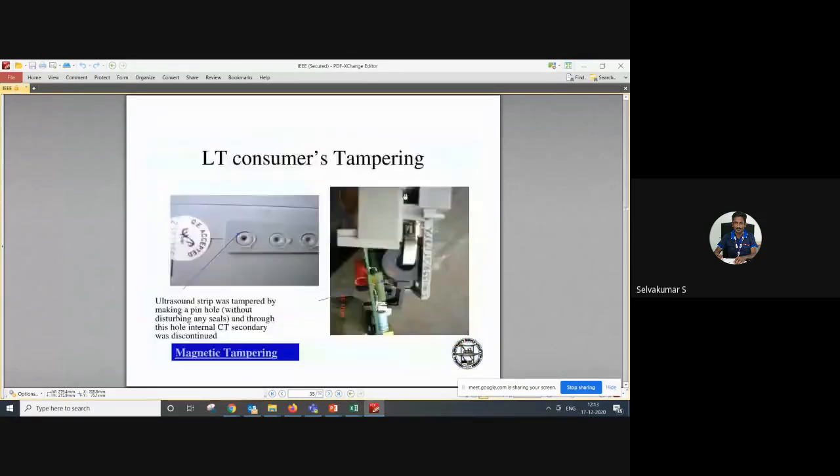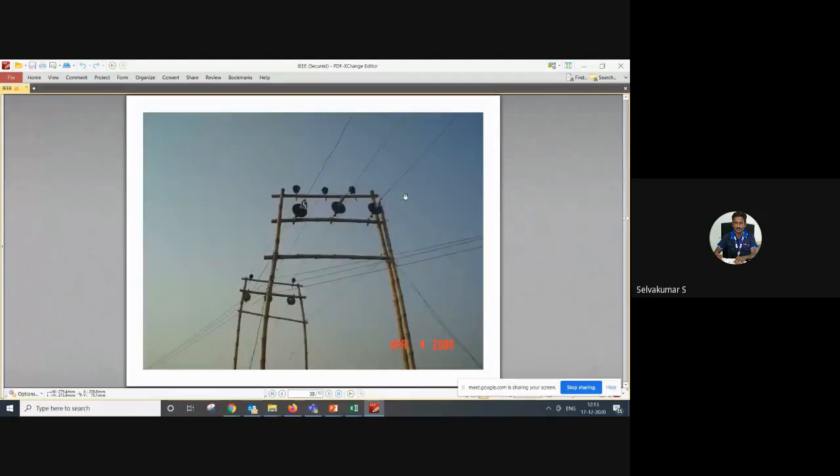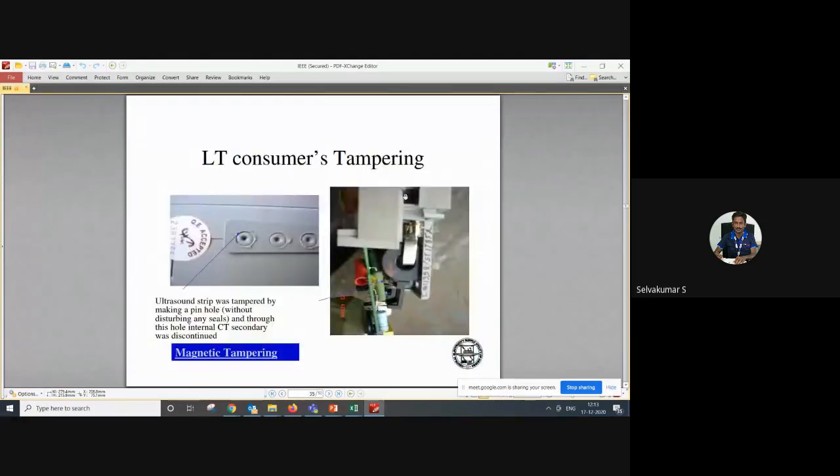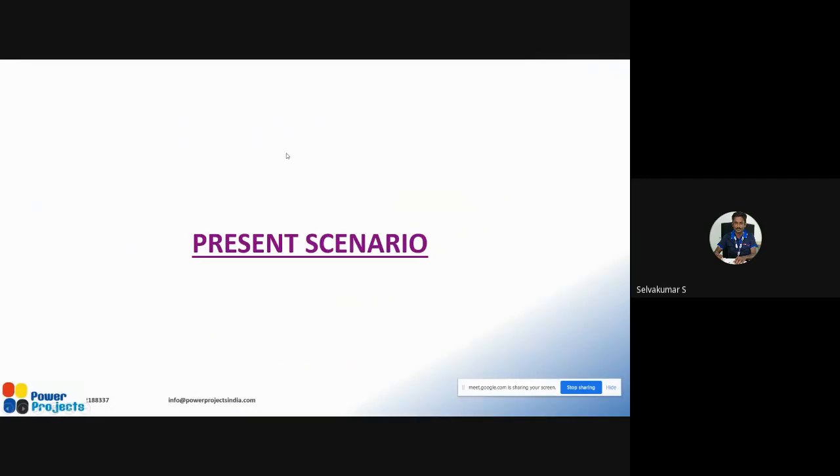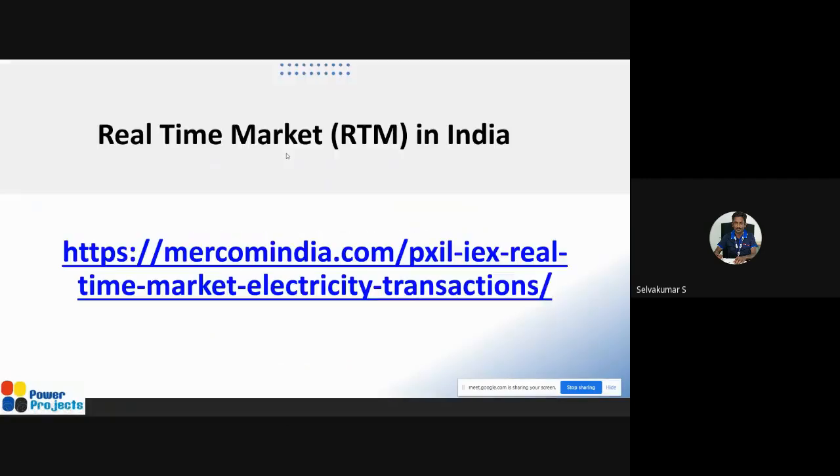Some smart meters, yeah. Some ground levels, which I am just showing. This is where we talk about the smart grid, that's the present scenario. But we are slowly eliminating, one over the other, all the drawbacks of converting a normal dumb grid to a smart grid.